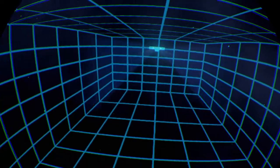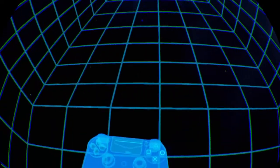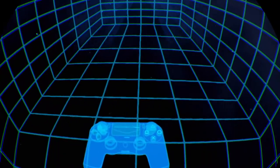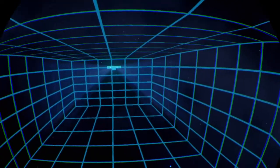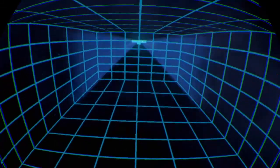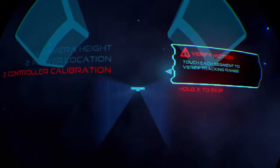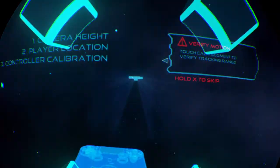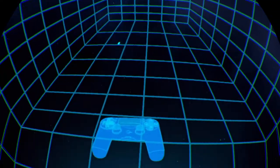This represents the tracking area of the camera. The PlayStation camera tracks the VR headset and DualShock 4 wireless controller. To play Farpoint, you must be within the tracking area. If the controller or the VR headset go outside of the tracking area, they cannot be tracked. If you get near the edge or the tracking is lost, this shape will appear in-game to guide you back into position. To confirm tracking, touch each segment with your controller. To see the location of the camera and the tracking area while playing the game, hold the options button.